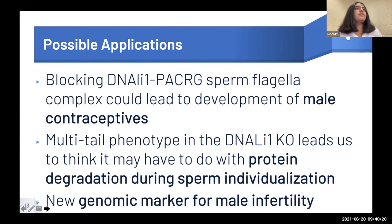Possible applications of this. Before I joined the lab, like I said, Dr. Zhang had already conducted a yeast-2 hybrid screen, the same technique, but with PACRG, and found that DNA LI1 binds to PACRG for a purpose, which is they form a sperm flagella complex. Blocking this potentially would mean blocking the development of sperm flagella, and like I had said earlier, those are crucial for fertility, so it could lead to the development of male contraceptives.